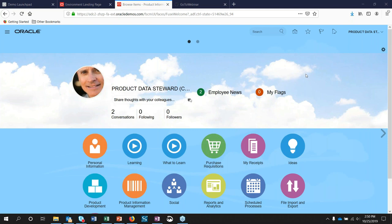Okay, so today the very first landing spot I'm going to take you into is as a product data steward. So the way that the Oracle Cloud is built, it's a purpose-built SaaS solution predicated on roles and data access. As you can see here, I'm logged in as Charles Johnson, and his role is a product data steward. You can see here the icons that are listed below are the subject areas that he would have access to.